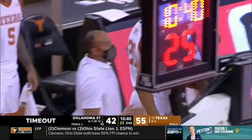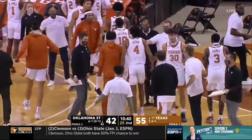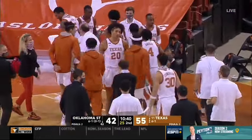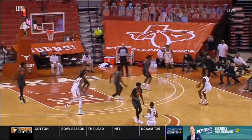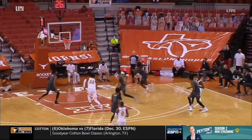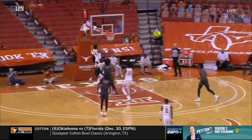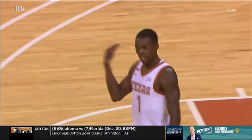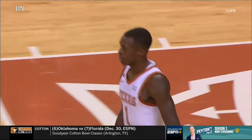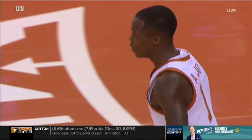They are feeling good after Andrew Jones got that friendly roll. So one team is now starting to really rise to the occasion, and it is the team in white and burnt orange. Yeah, and one of the reasons is that young man right there, Jones, was able to keep Texas in the game. He found himself and picked up where things left off last season.